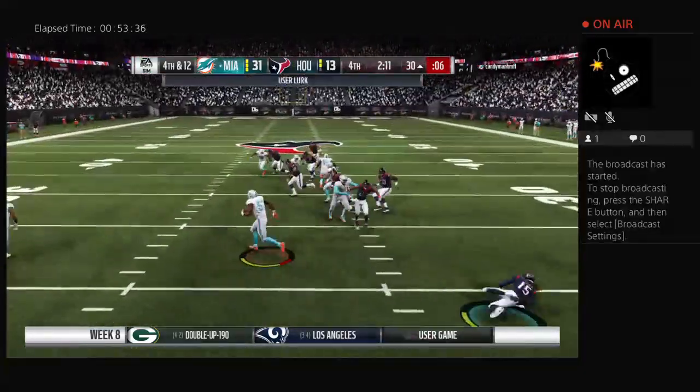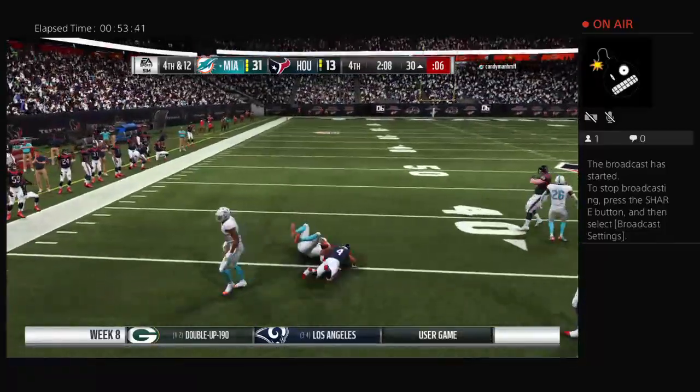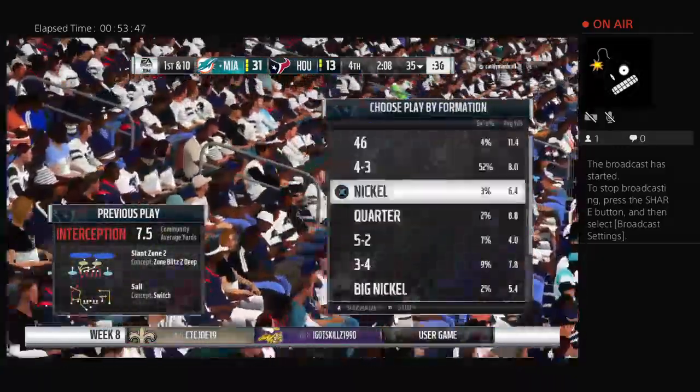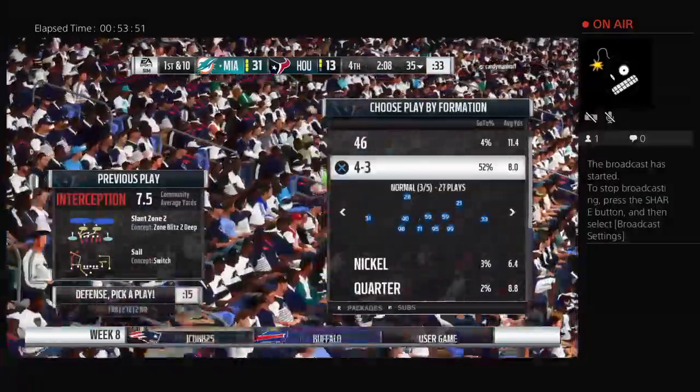As expected, they're going for it to keep the drive alive. And for a 3rd time tonight, he's intercepted. Picked off at the 20. And the return here is stopped at the 35-yard line. That is now 7 interceptions between last week and this week. 3 in this game, 4 a week ago.